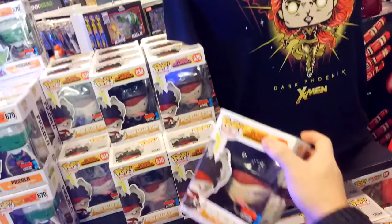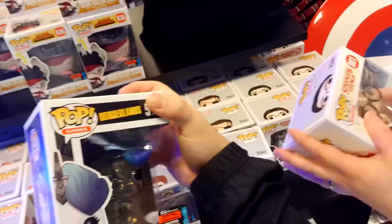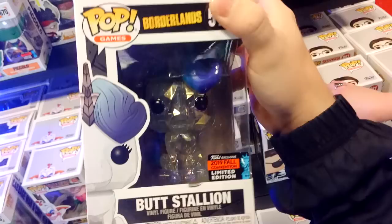This one's sold out online. I got plenty of them in store, though. Here's the one I wanted to look at. Look at this thing. Oh my gosh, it's so shiny. Isn't that crazy? I love that, yeah. It's like diamonds. Very, very cool sculpt.